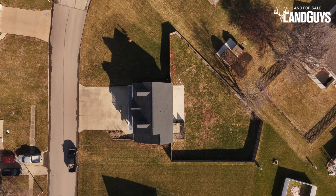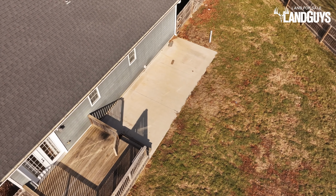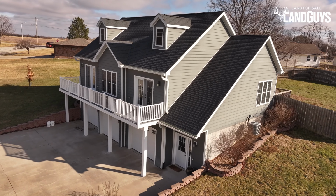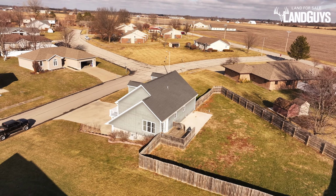Step outside to the inviting patio and deck, where you can enjoy outdoor meals, gatherings, or simply unwind in your private fenced-in backyard, providing ample space for pets or children to play. The home boasts a large garage with plenty of room for vehicles, storage, or any other hobbies.